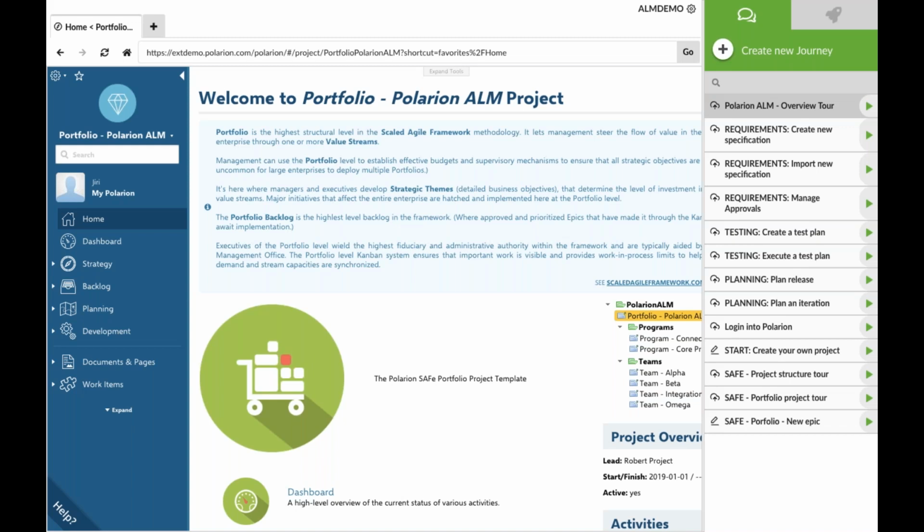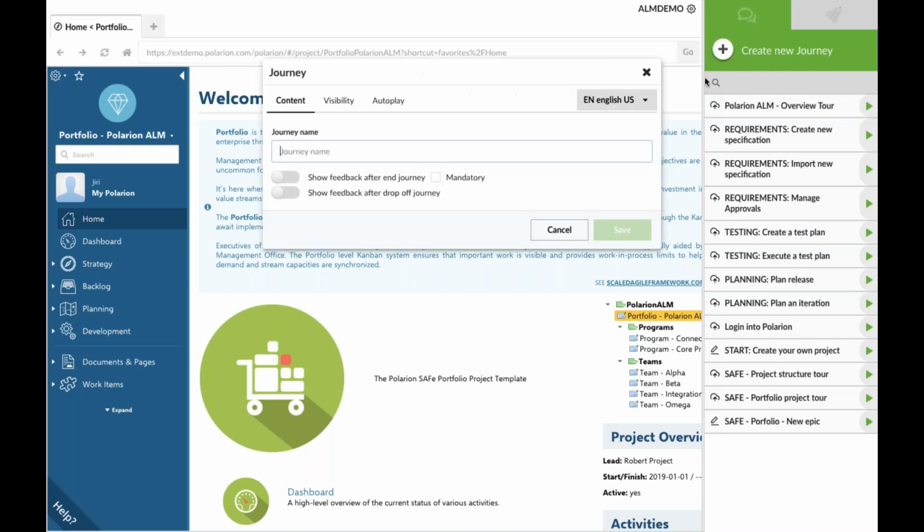By the way, what I'm showing you for Newvard, for Polarion, applies to any web-based application. So Newvard doesn't work just as an add-on to Polarion, but it can also work as an addition to Siemens Teams Interactive Workspace or any other web-based systems like Jira, Atlassian, whatever. So let me show you how to create this guide. I will create a guide to create an epic.